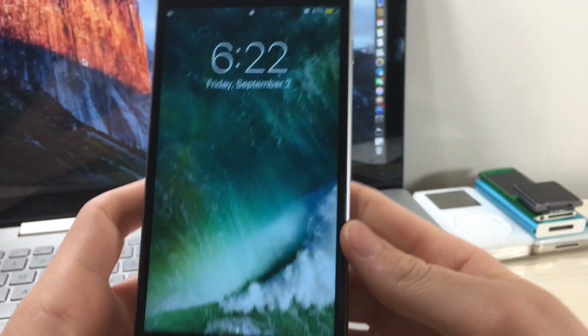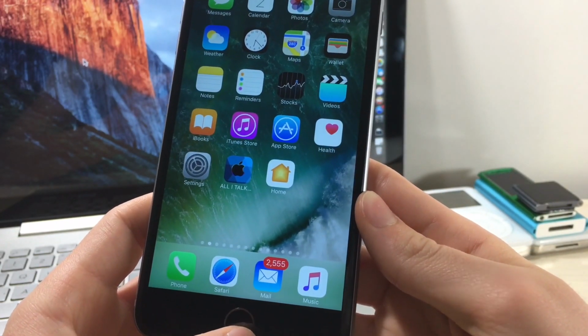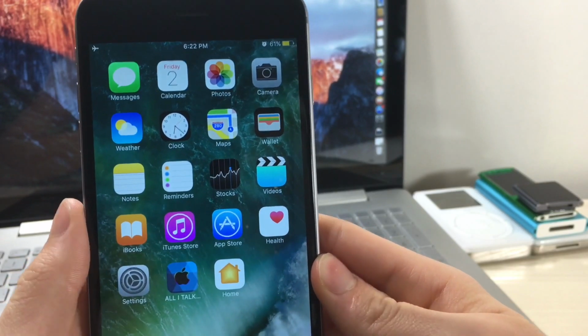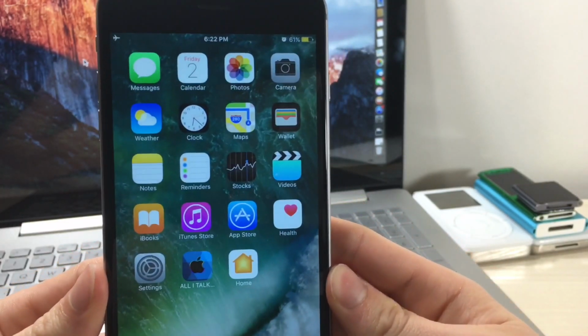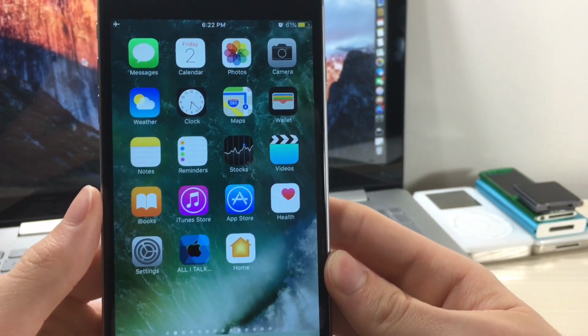Next up is called Rest to Open, and you basically just press your finger on the home button and it will unlock the iPhone. This is the replacement for Slide to Unlock. Apple also added a new wallpaper which actually looks really nice, and I really do like this wallpaper. I think it looks cool and it goes well with iOS 10.